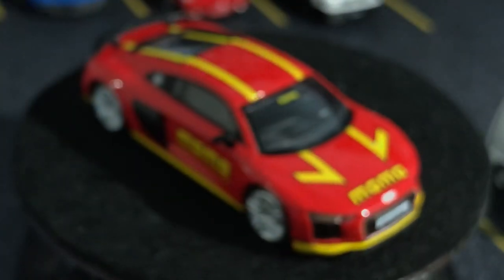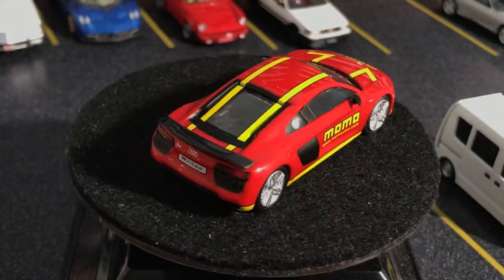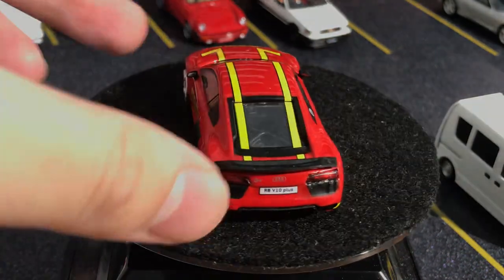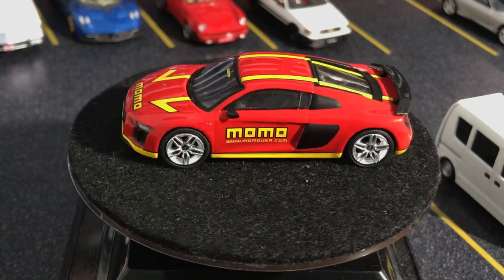Next up is Tarmac Works. And by the way, Tarmac Works and NO64 and Tarmac Limited, a lot of the other brands you see, I only have one model of. So I have to put this first and foremost: I don't have the most experience with them, so I don't claim to be an expert. Tarmac Works is also based in Hong Kong, and they do a lot of racing cars, which is really cool.